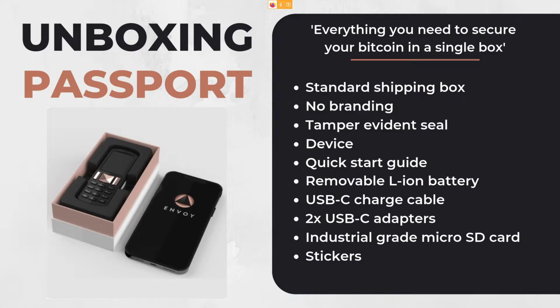There's no branding on the box, and there's also a tamper evidence seal on the box so that you would have a clue if anybody's opened it in transit, which would obviously indicate that the device may have been tampered with. If of course you do order a device from us and that seal looks as though it's been tampered with, please do reach out to us.